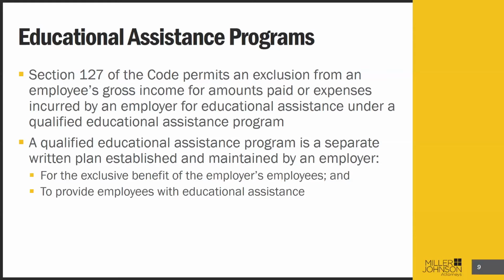Section 127 of the Internal Revenue Code permits an exclusion from an employee's gross income for amounts paid or expenses incurred by an employer for educational assistance under a qualified educational assistance program. We'll go through in greater detail the requirements that need to be met to be a qualified educational assistance program. Two preliminary points here: there needs to be a separate written plan established and maintained by an employer in order to have a Section 127 plan, and that plan needs to be for the exclusive benefit of the employer's employees, and it needs to provide educational assistance.